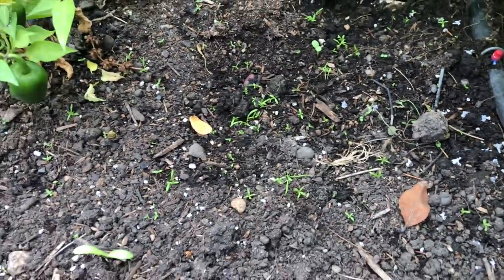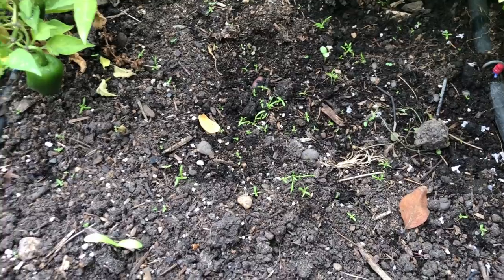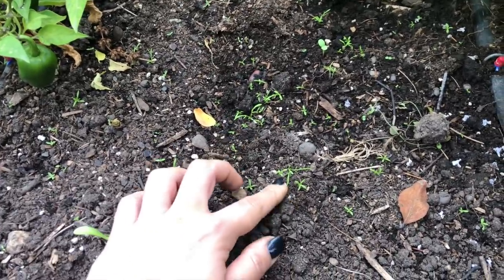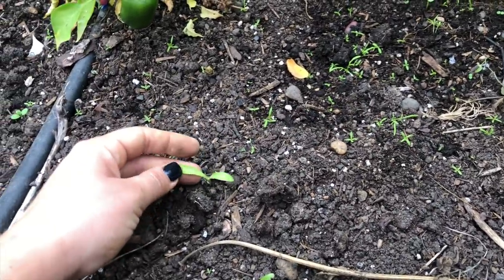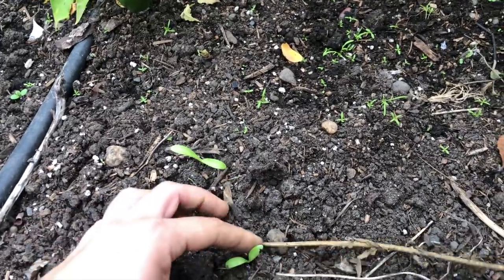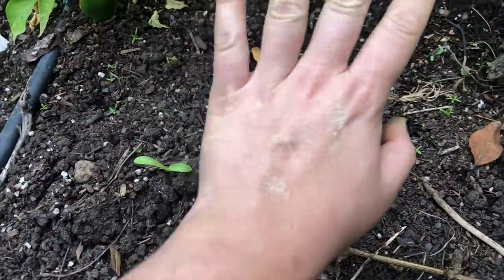And so you can just see how plants will plant themselves if you let them go to seed, which is awesome because this is a whole lot easier than having to try to do it yourself inside. And I have found just in the two seasons I've been gardening, that your volunteer plants are usually a whole lot stronger and hardier than the ones you try to start inside.